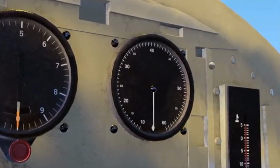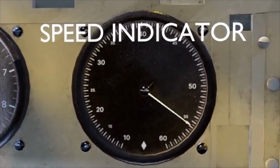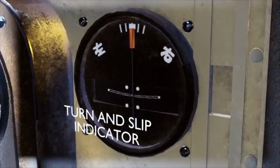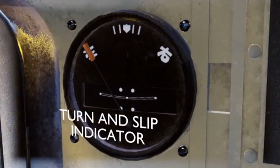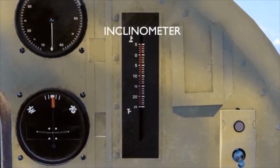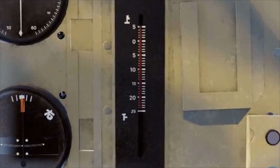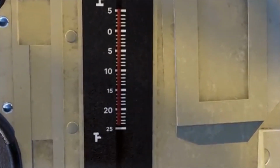Airspeed indicators showed how fast the aircraft was moving through the air, which was vital for maintaining proper speed and control. The orientation of the aircraft was conveyed through gyroscopic turn and slip indicators, which helped the pilot understand the aircraft's position and movement in the air. In addition to these instruments, inclinometers provided valuable information about the vertical angle of the aircraft's flight, letting the pilot know whether the aircraft was climbing, descending, or flying level.